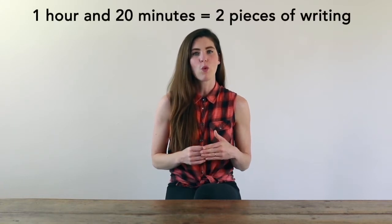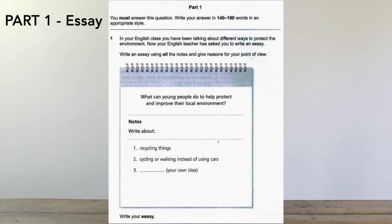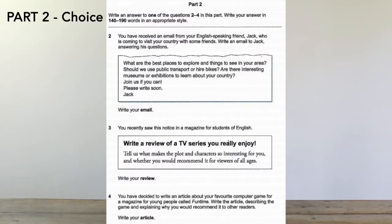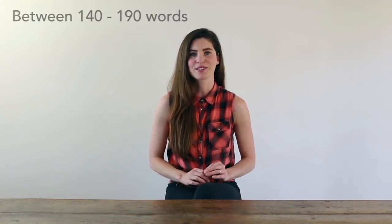Let's begin. El writing is the second part in your B2 First exam. The tasks in this exam focus on your ability to express your ideas on paper and produce two different pieces of writing, such as essays, articles, and reports. You have 1 hour and 20 minutes to complete 2 pieces of writing. There are 2 parts in the writing exam. In part 1, you will be asked to write an essay. In part 2, you will have a choice between 3 topics. Each piece of writing needs to be between 140 and 190 words.